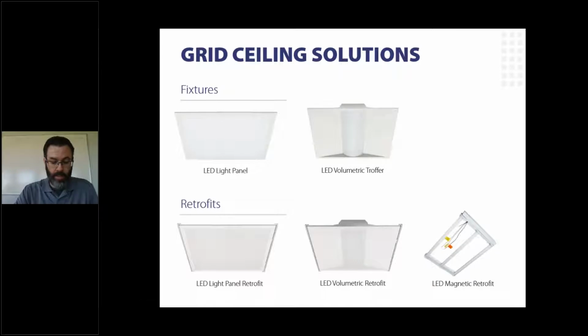In some cases, with existing grid ceilings, you may not want to open the ceiling plenum and expose the space to possible dust or harmful contaminants. Because our retrofit solutions install into the existing troffer, the need to open the plenum is avoided entirely.